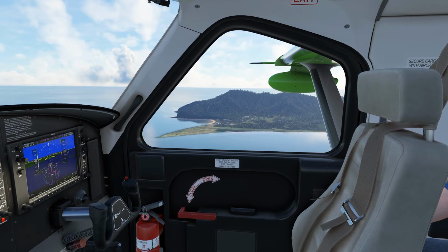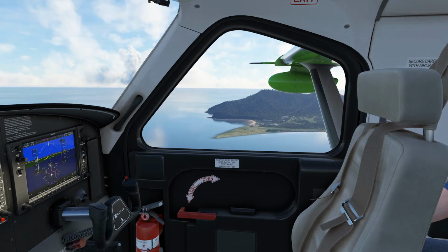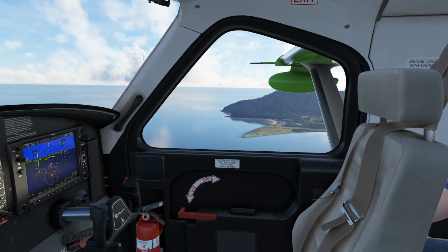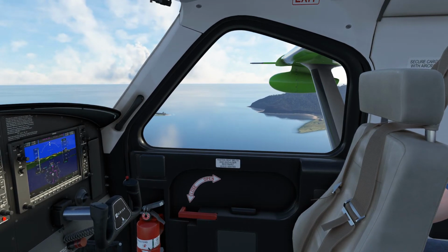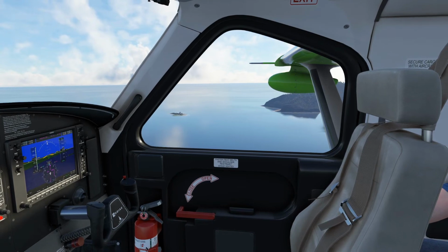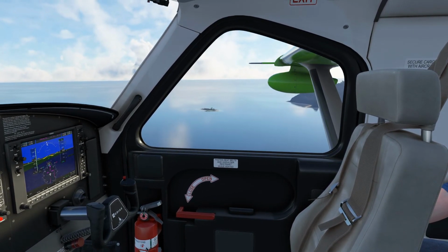Such a beautiful day here. Oh, gorgeous. We might take a stage of flap. That'll help us to slow down. Might have to introduce a little bit of juice though. Kind of want to hold about 1,000 feet. And then we'll begin the turn.